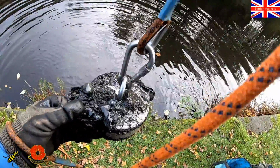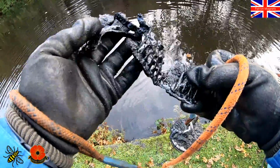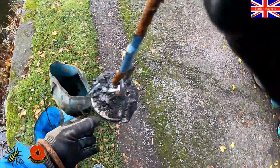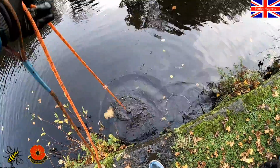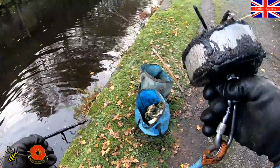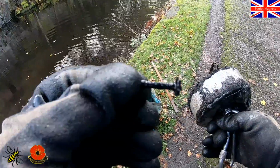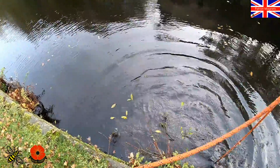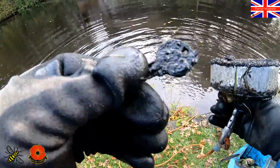What we got here? These little vent things I have found before, so I don't really know what they're off, but anyway, we found something. Have a closer look at home. Long nail. Small little, I don't know what that is. What we got here? Oh, we got a little key. Hello.